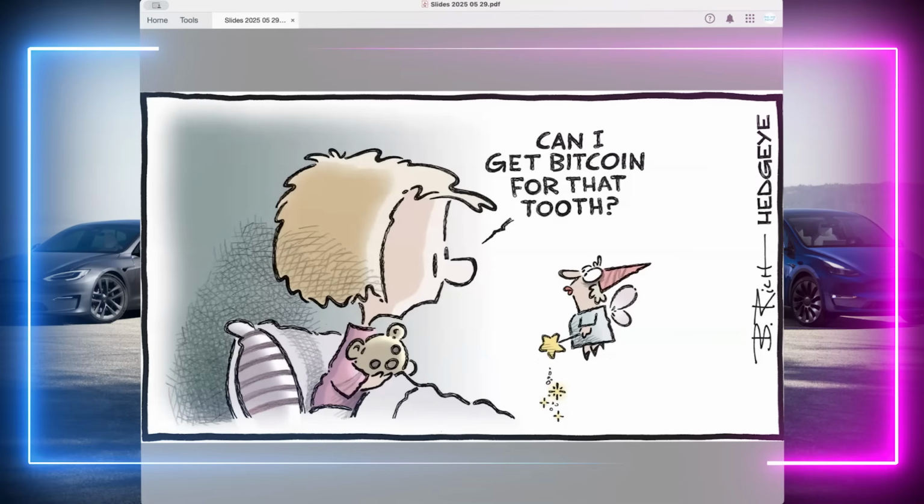Yeah, my 7-year-old daughter right now has a loose tooth, and she can't wait for the day that it falls out so the tooth fairy comes. But she hasn't yet asked for Bitcoin. So yeah. In your house, that would just be normal. That's right. What's that? Losing teeth, Randy? Is that what you're saying? Yeah, no.